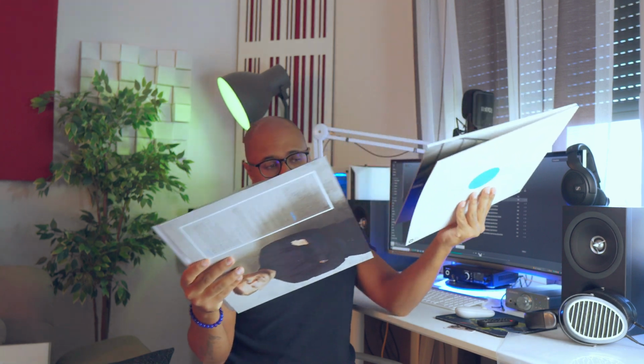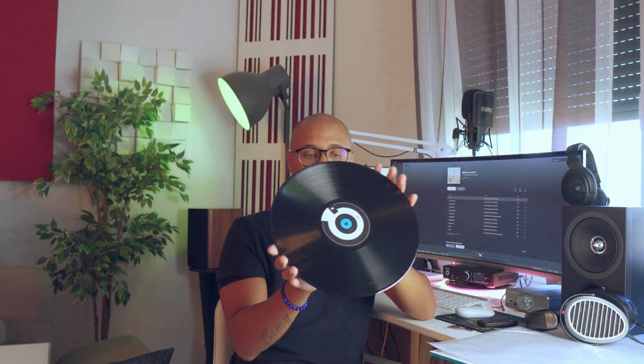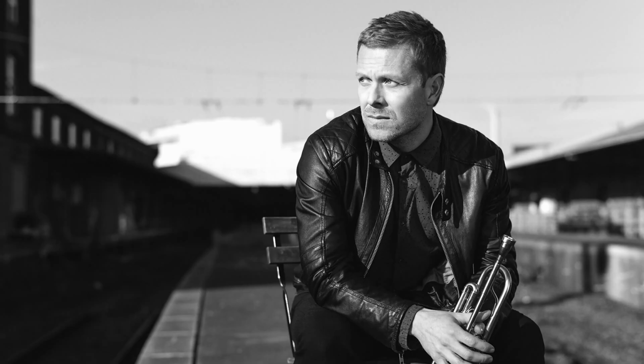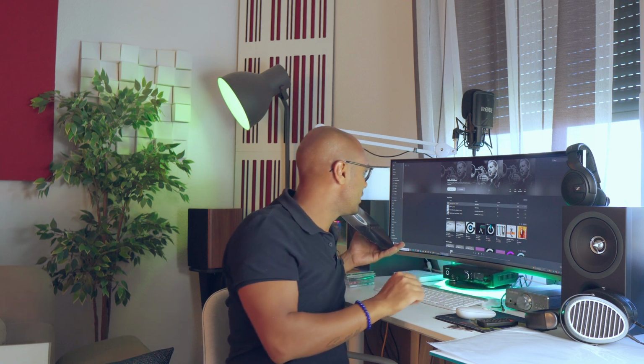Gatefold release, 1 LP from the German trumpeter Nils Wülker. That's the 10th studio album, and this one just sounds amazing. Ultra deep sub bass extension, great dynamics and impact. A cool lounge jazz full of beats and electronics combined with a melodic trumpet arrangement. This is the first track, Distorting Times.